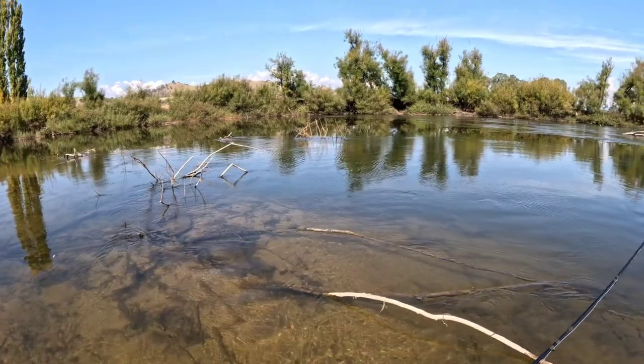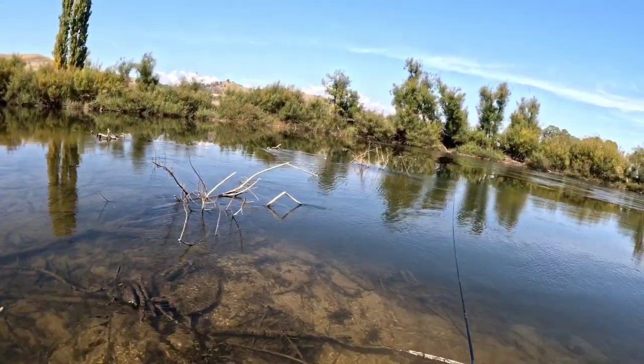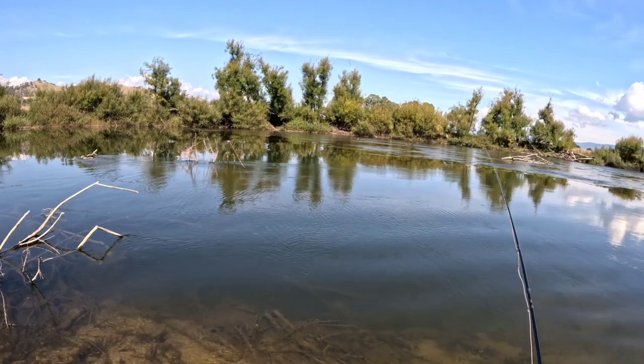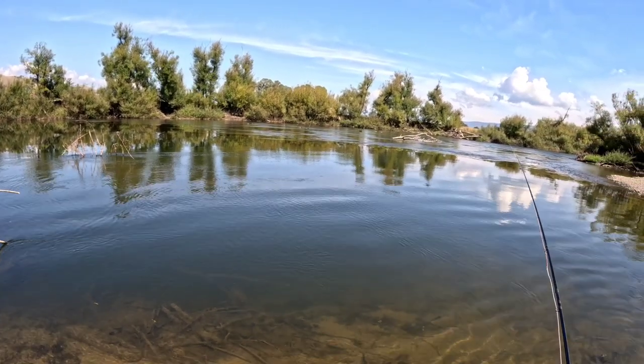Now we're into it. We're onto it now. Struggling a bit there at the start. Jeez. He really came after that nymph. See if there's anything else in there cruising around. Maybe something a bit bigger.